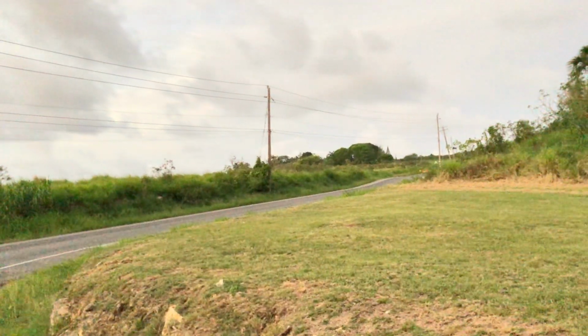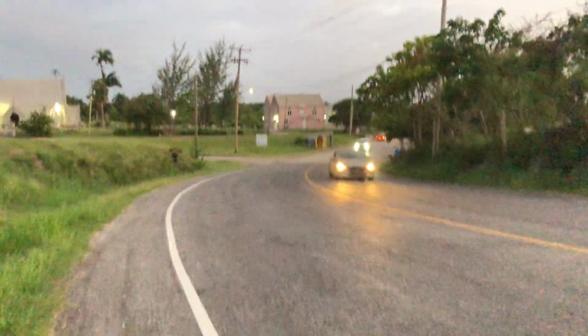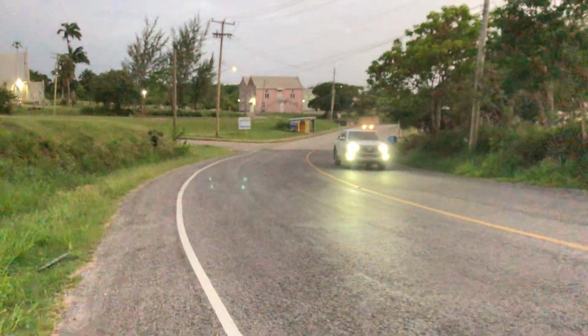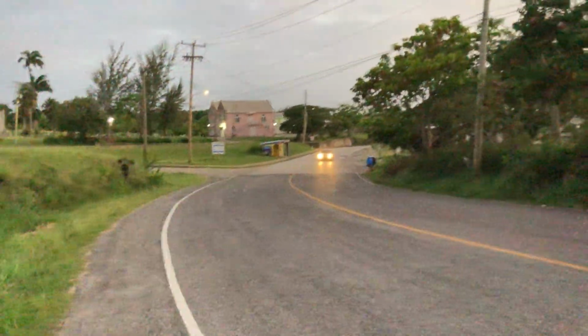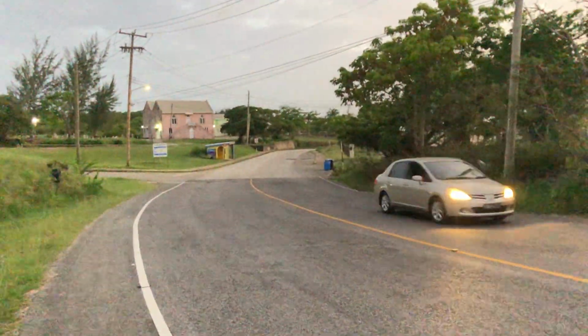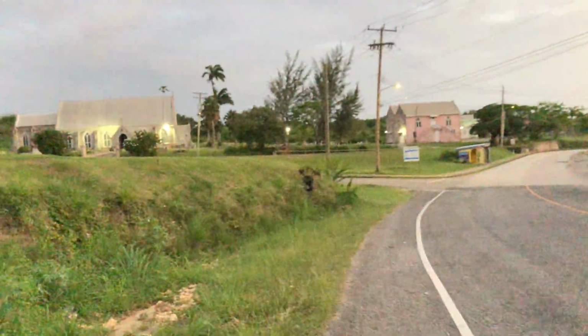Forgot to mention that St. Nicholas Abbey, where the train line is, where you can ride the train, is back up this way. There's a train running in Barbados at St. Nicholas Abbey, for $6 per entry to ride the train. I rode it already. I was privileged to ride on the train already.